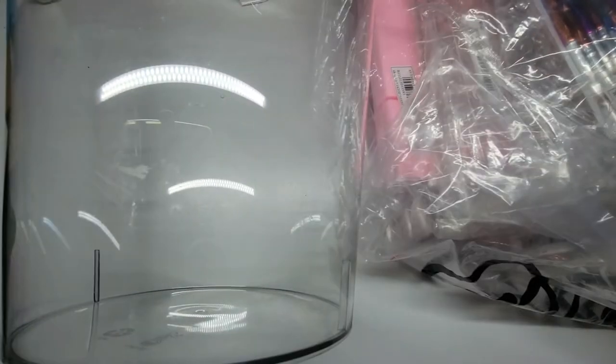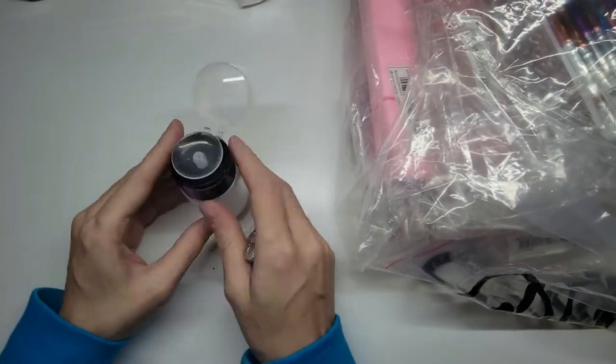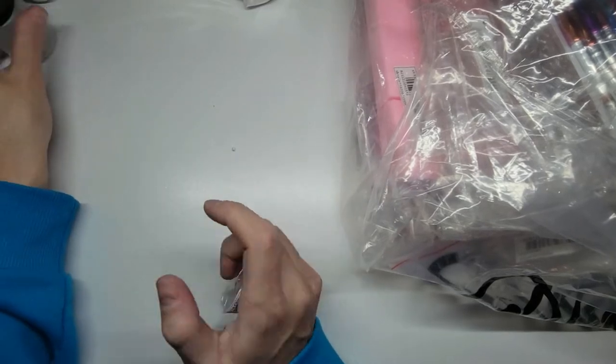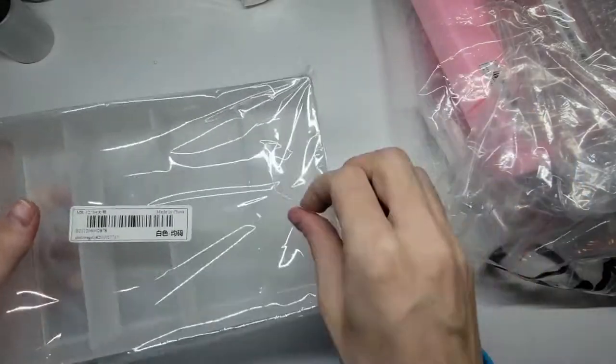The next thing is this trash can. It actually didn't come broken, which is very surprising. It was a little warped, but that's okay. I can deal with that as long as it wasn't cracked or anything. It's just a clear acrylic or plasticky trash can. I did get this bottle because I broke my previous one that I got in one of my first Shein hauls, I believe.